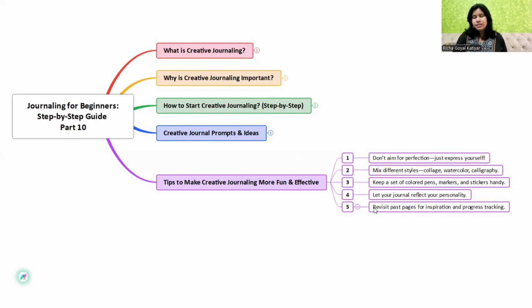And the last one is to revisit pages for inspiration and progress tracking. Whenever you do creative journaling, after a while, just reflect on your past entries, to find out whatever you wrote, whatever you did, and the pages that you made will help to inspire you.